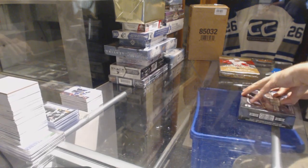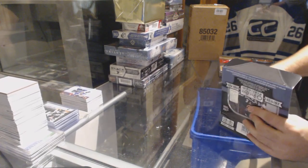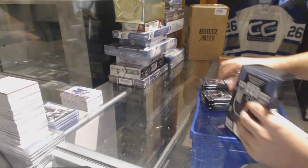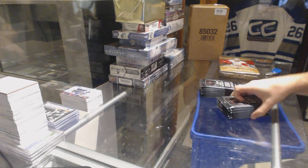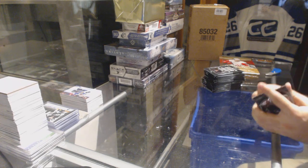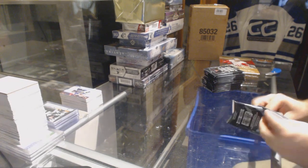15-16 Platinum, 15-16 Showcase. Yeah, you tell someone who doesn't collect hockey cards that people will pay $20,000 for a McDavid. It's hilarious. Their reaction is like, why would you pay 20 grand for a hockey card?